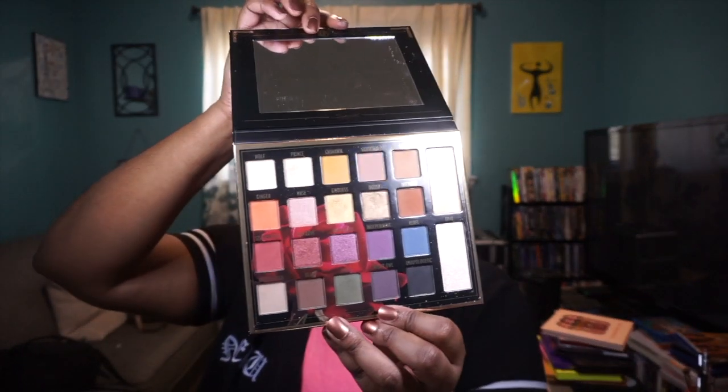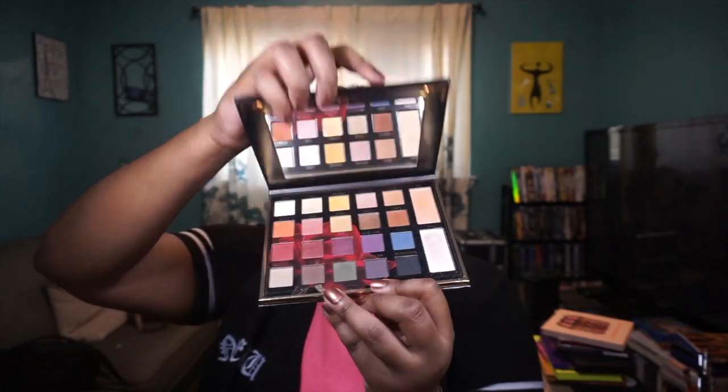Probably thinking this eye look is popping, don't you? You're thinking like, ooh girl, you did that. Well, guess what? It's the BH Cosmetics and Sylvia Ghani palette. Again, I'm going to show you the inside of this. Boom, here you go. That's what the inside of the palette looks like.